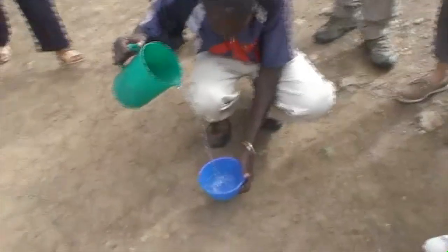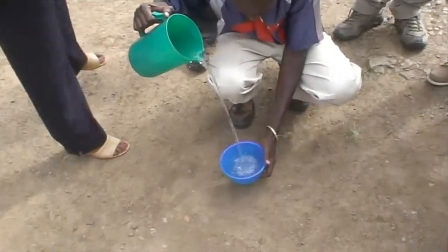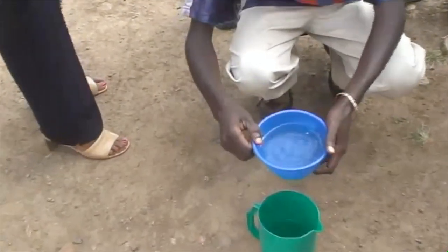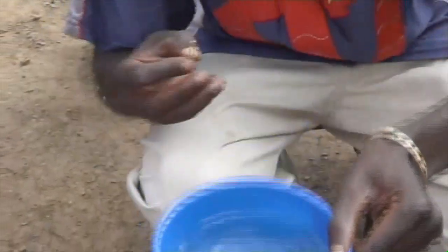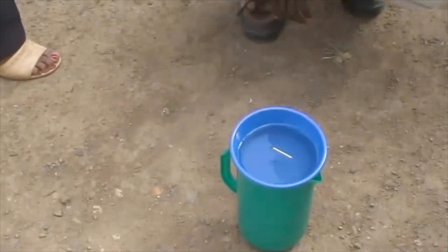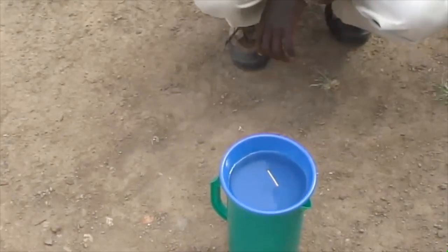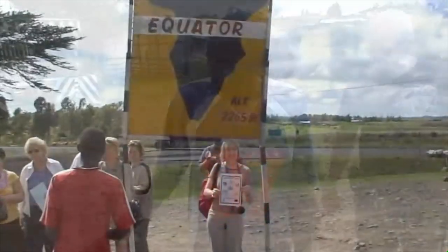Now we do it finally, exactly on the equator. I let the water drain. Yeah, the water drains very straight, no turning. No clockwise or counterclockwise turn exactly on the equator. So that's how I really prove you are exactly on the equator. And thank you very much. Thank you. Welcome to the equator.